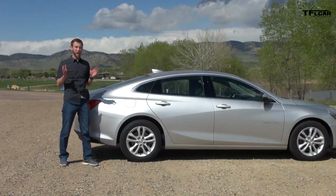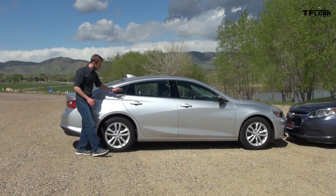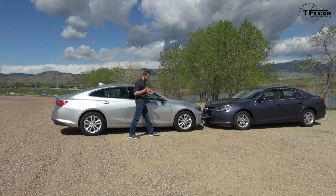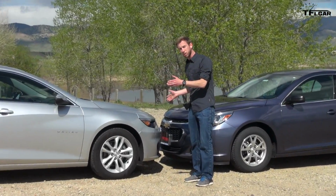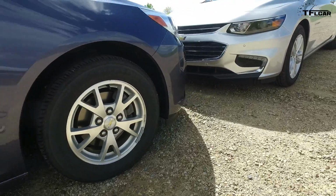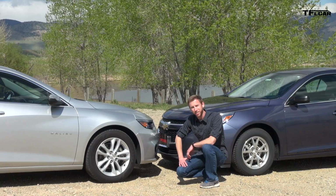Now, besides the obvious styling changes to the new Malibu, like this sloping roofline, the creases in the doors here, and the redesigned front end, another thing that Chevrolet did was lengthen the wheelbase by 3.6 inches, while the overall length of the car only increased by 2.3 inches. If you do the math, that means shorter overhangs, and in my opinion, that is always a good thing.